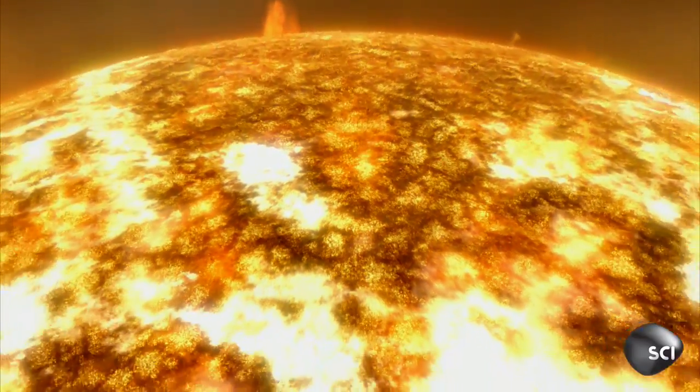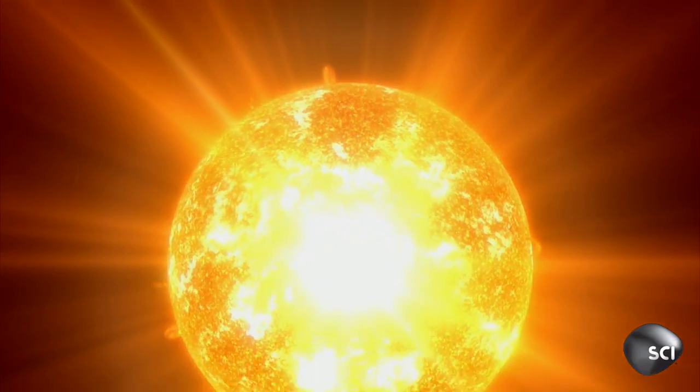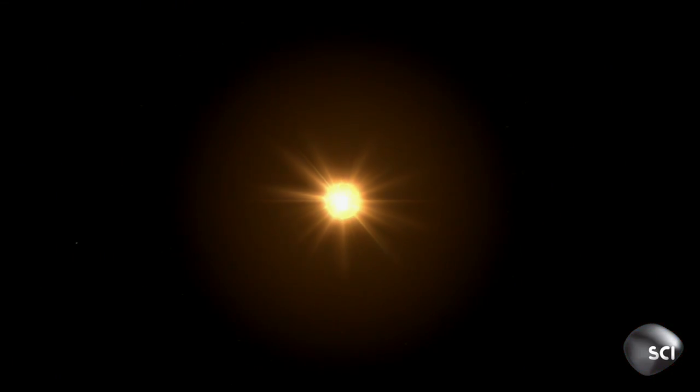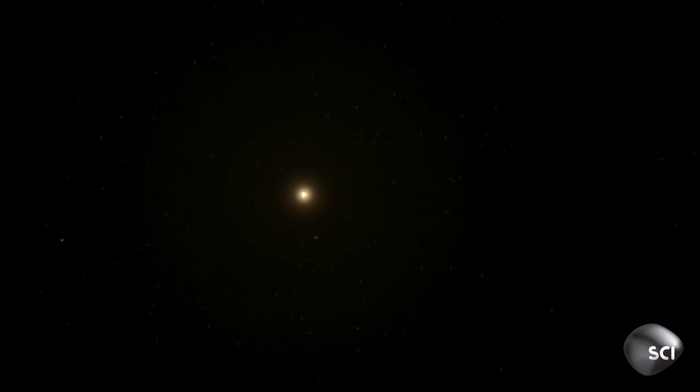But the solar wind is nothing like the Earth's weather. Highly charged particles hurtle through space at 1,000,000 miles an hour. Since the sun first ignited, the solar wind has shaped the solar system.